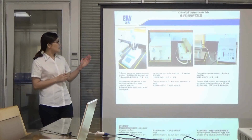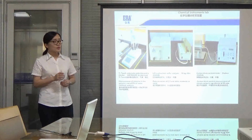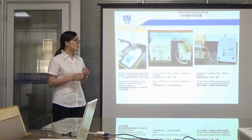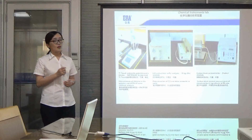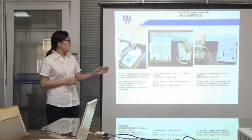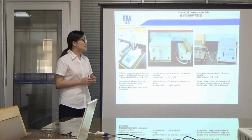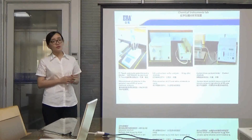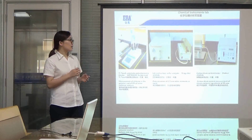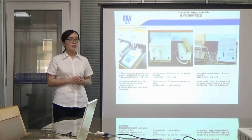And the second one, this is our infrared carbon sulfur analyzer. We use this to see the contents of carbon and sulfur and some other elements in the mold. And the third one is the carbon black content tester. We use this one to see the contents of carbon black in PE raw material and PE products.